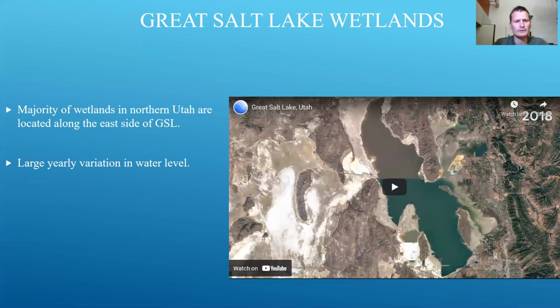The areas of northern Utah and the Great Salt Lake wetlands are an arid region, and they are limited primarily by the water available. The majority of the wetlands that are located in these areas are along the eastern shore of Great Salt Lake in this area here.